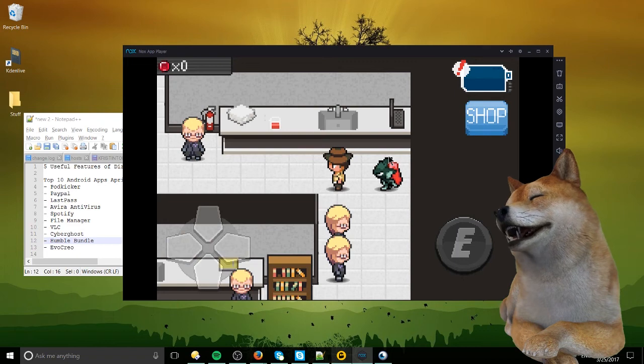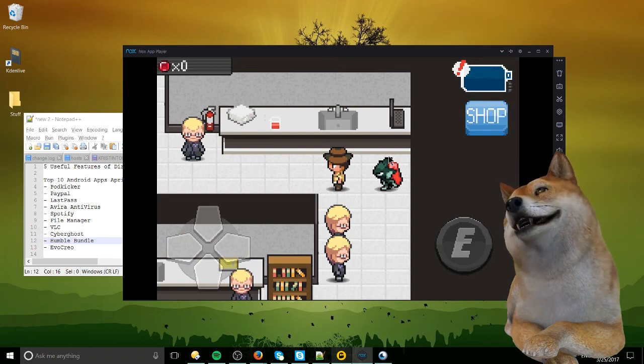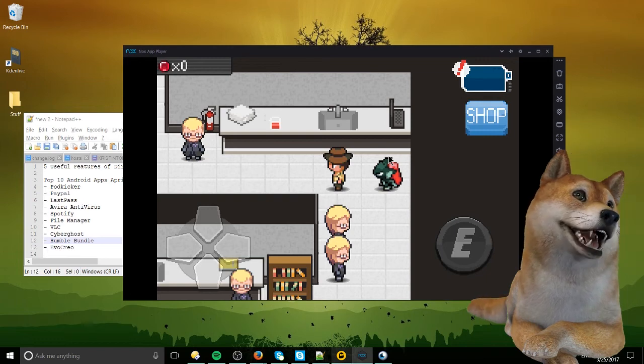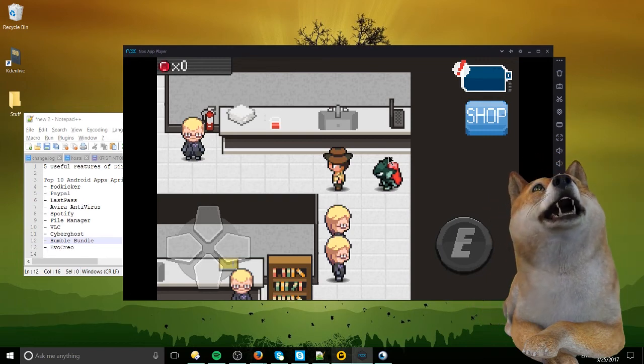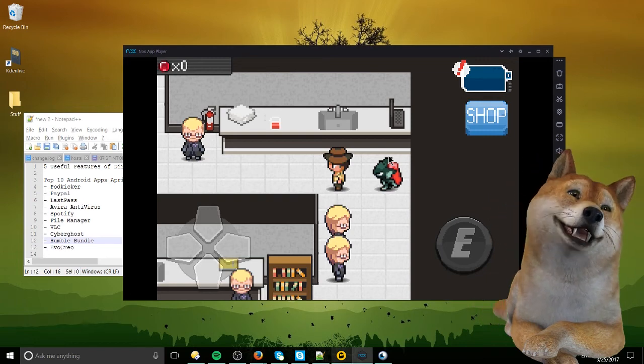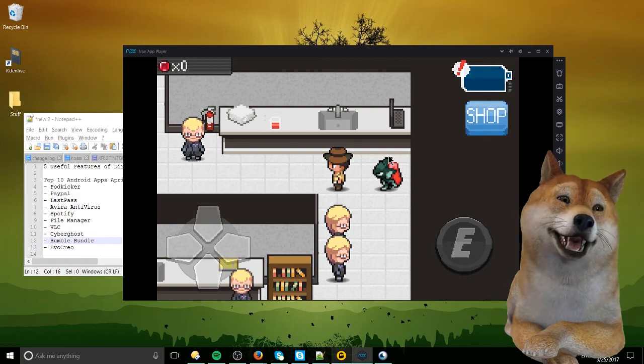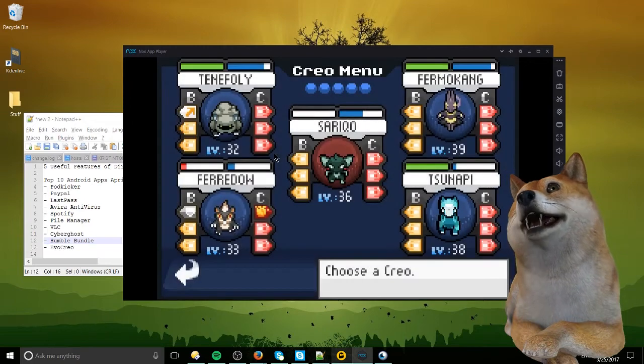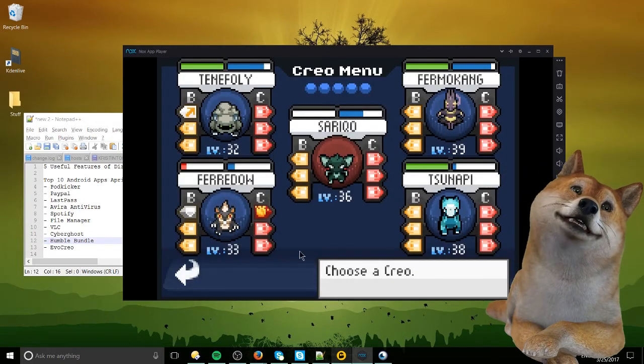this is very, very similar. It kind of follows the same formula. You could call it a fan-made Pokemon game, but they change basically all the copyrighted stuff so that they can actually do this. But it's really nice because it's like $1 on the Android store.